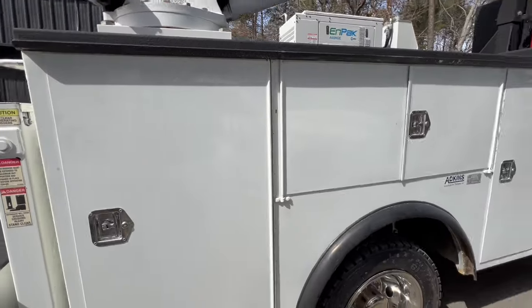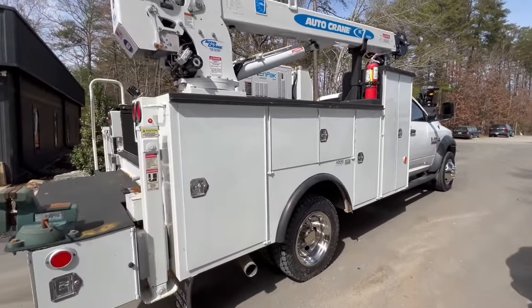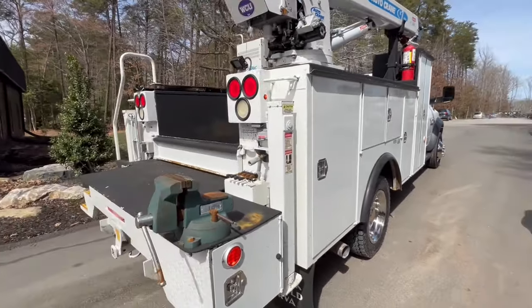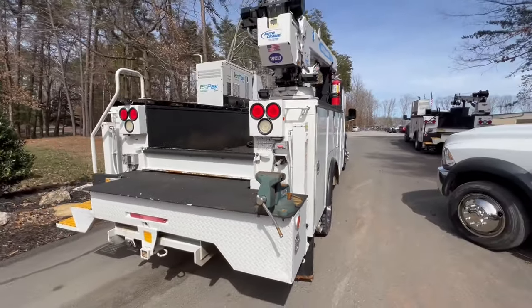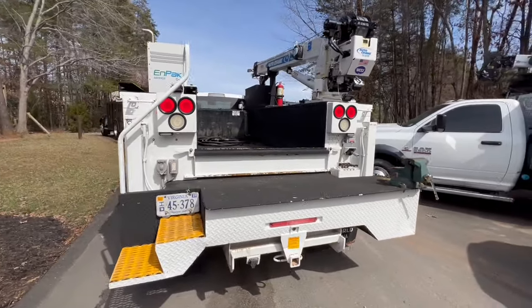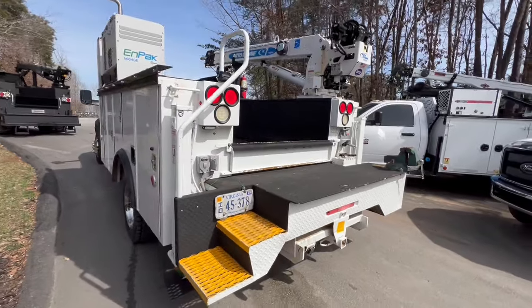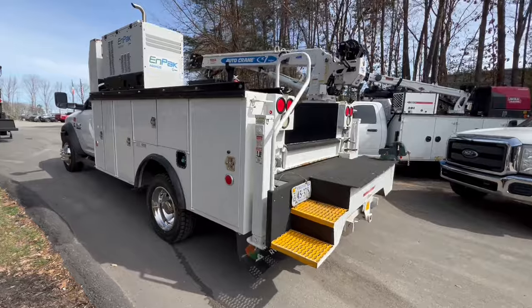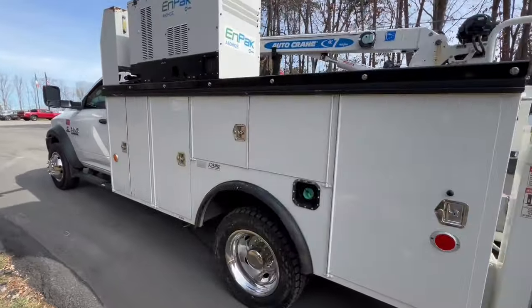The goal of these videos is to show you everything about the truck as if you were here looking at it in person. So if after you watch the video you have any additional questions or would like any more photos, pictures, or videos of anything, you can call or text anytime at 804-716-8487. I'm happy to send over receipts for all the work we performed on the truck, as well as any information you might need.